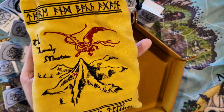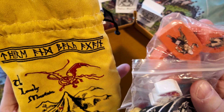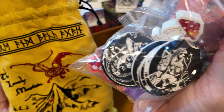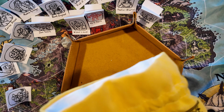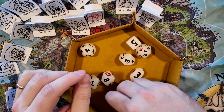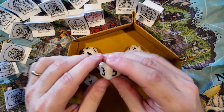Okay, last and certainly not least, I've talked about these in many other videos. This is my main dice bag I take everywhere with me. It includes my meeples and my pogs, which I use for pretty much any game, and has two of my favorite sets of dice. I've got my Mono Makes dice, which are probably my favorite set of dice right now. I never shut up about these.